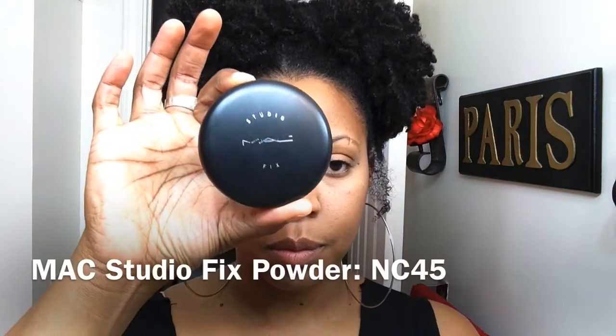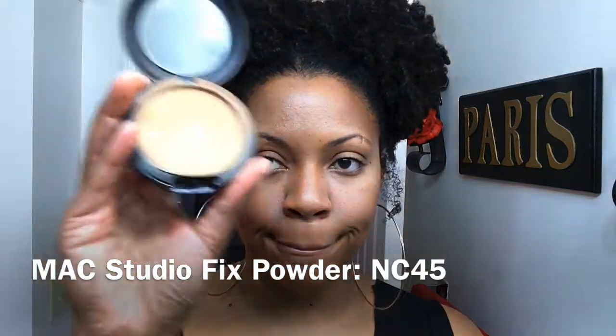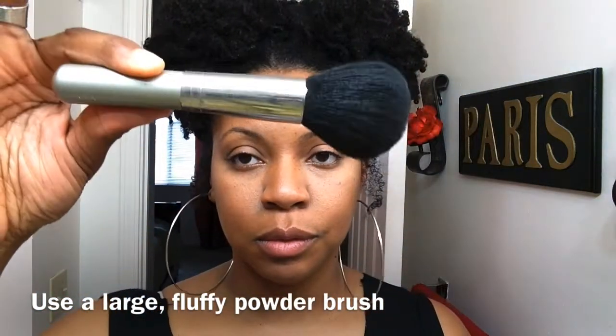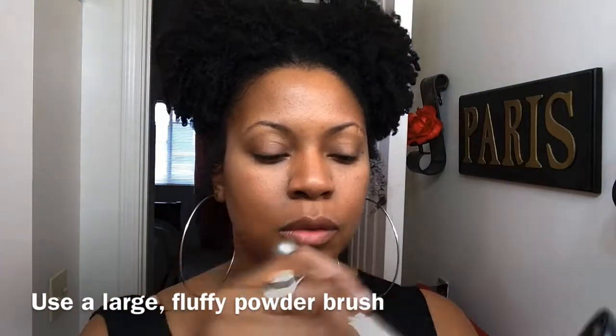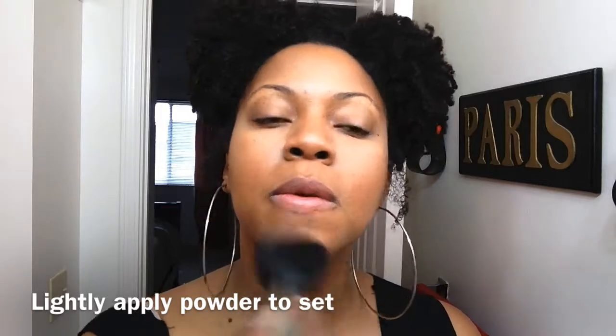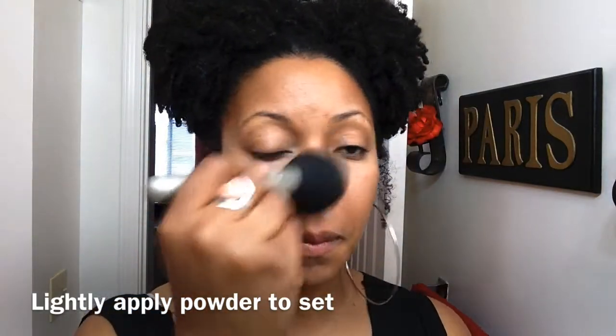So now it's time to set everything and tie it all together so that this makeup look will last all day. And I'm going to do that by using my MAC NC 45 Studio Fix powder. This is what gives it that faux coverage, guys. And I use a large fluffy brush and I'm just swirling the product and lightly applying it to my face.